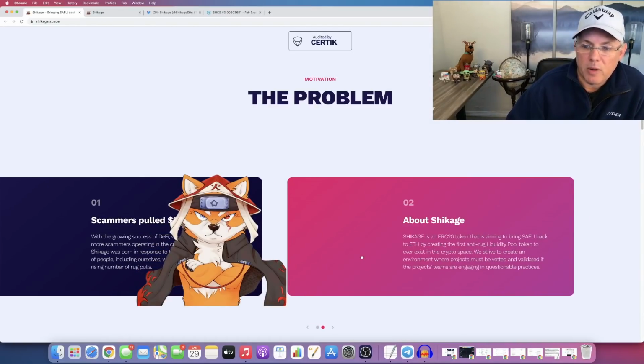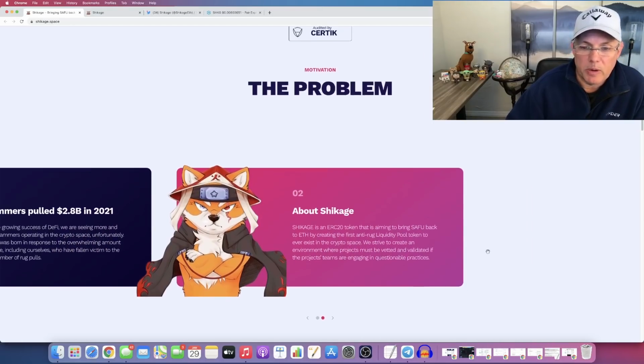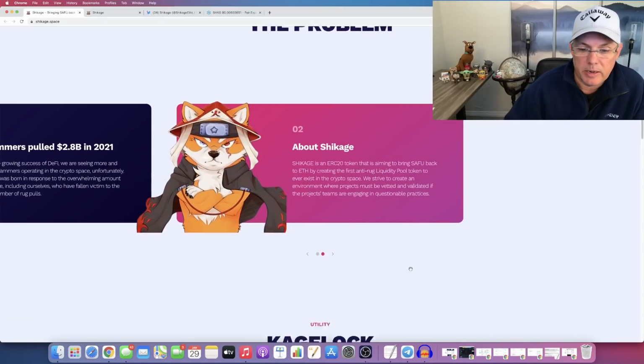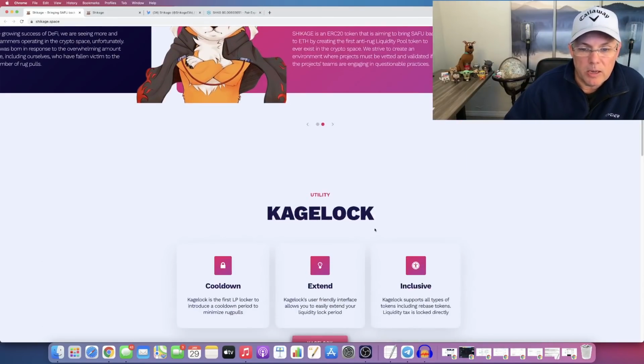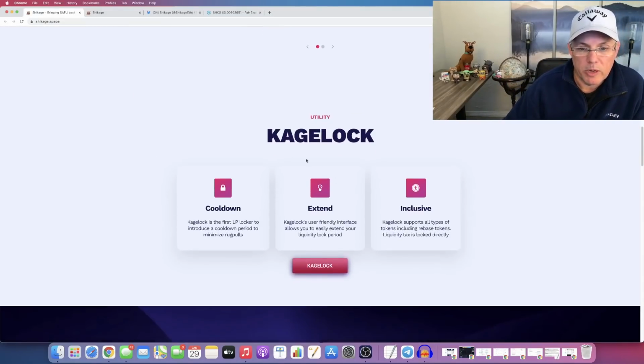We strive to create an environment where projects must be vetted and validated if the projects' teams are engaging in questionable practices. We're going to look at their white paper here in just a second. Kagelock is this liquidity pool based scenario that does help protect against rug pulls. Kagelock is the first LP locker to introduce a cooldown period to minimize rug pulls. The user-friendly interface allows you to easily extend your liquidity lock period.